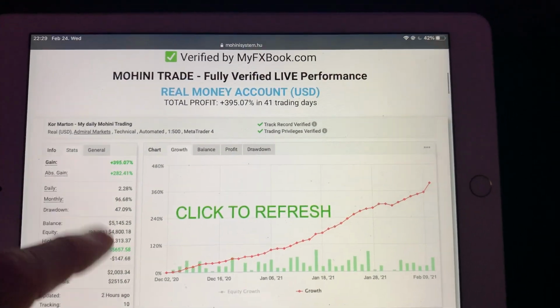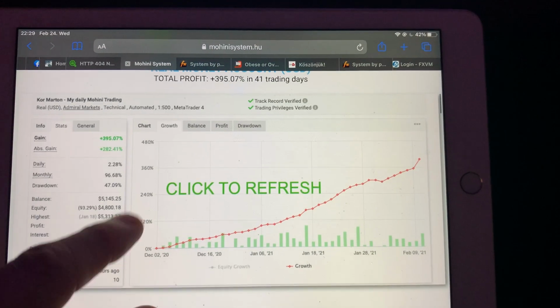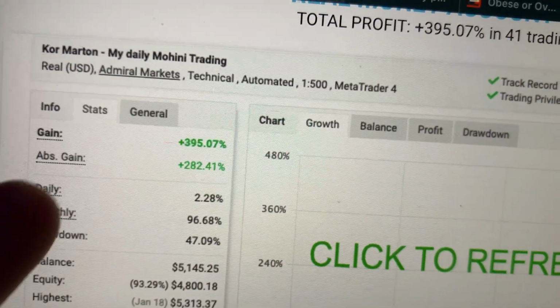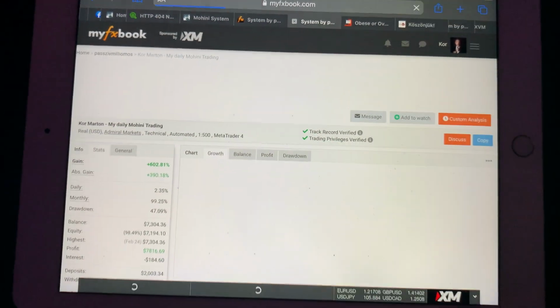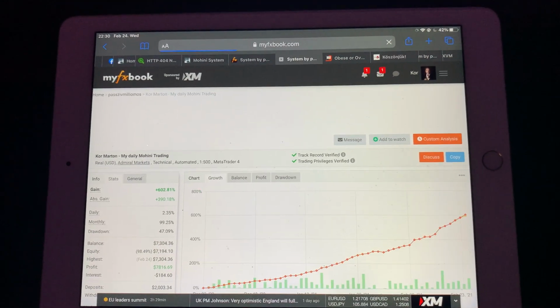But what I wanted to show you is that if you scroll lower, you can see a bunch of results. But the first one is mine. Take a look at that, 395.07%. But if you click to refresh, it'll simply take you to myfxbook.com. This is my myfxbook page.